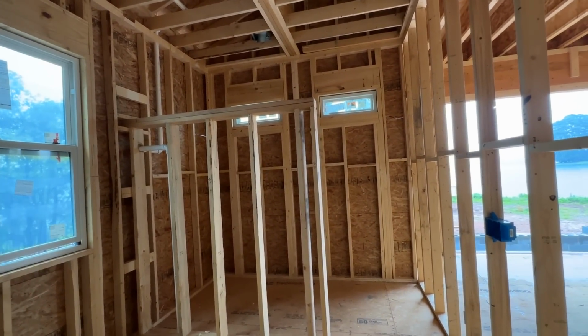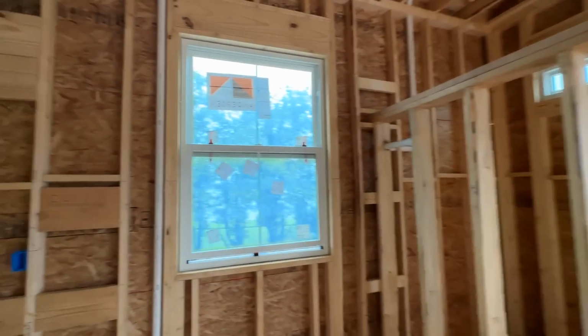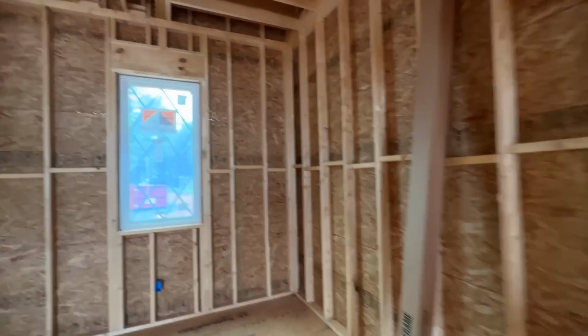Killer. This will be our master shower walk-in. That's really cool. They'll have the vanities right here behind us. And then, of course, we're going to deck out their little master closet here. Yep.